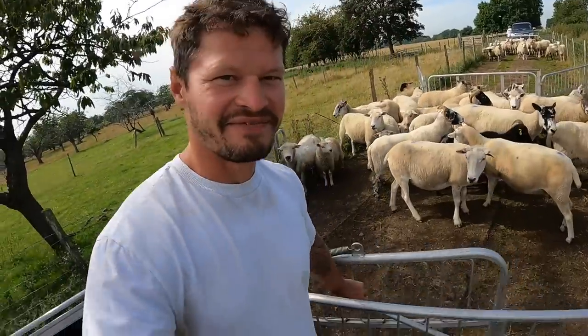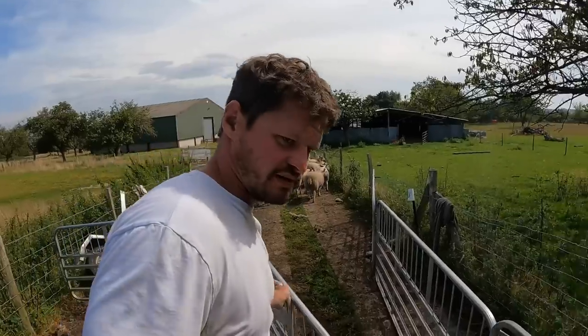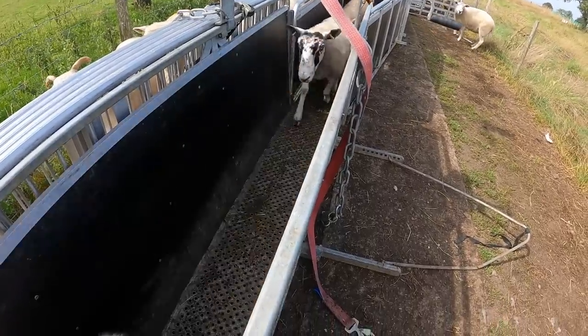So we were just trying to find out how much these pins are, because might have lost one or two. £15 plus that for a pin. No thanks. We'll struggle on, I think, for a bit.